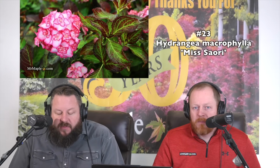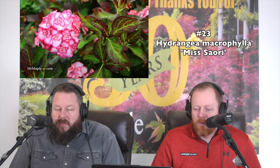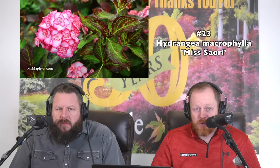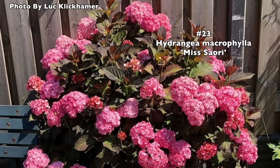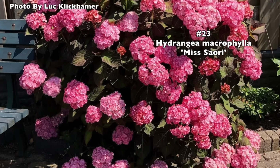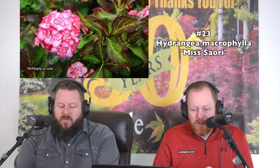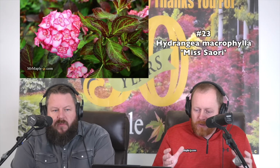You want to make sure you give Miss Sayori good drainage, plant it where it's got great drainage. Often overwatering can be an issue for the selection. But once you get this established or grow this as a container plant, this is an amazing hydrangea, 3 to 4 feet in height and width in 10 years. Fits in a lot of places for people and gives them dynamic colors, especially on those blooms. I'm telling you, those blooms are next level when you have the white interior with a pink trim on each and every bloom, and then you get all the bloom clusters together to create that bigger bloom.